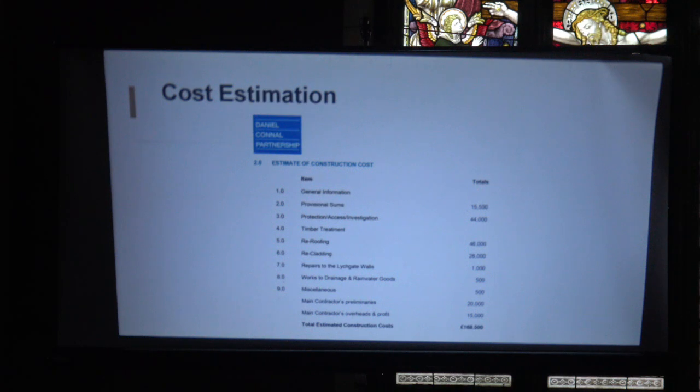So you can see the timber treatment and so on is £46,000. The cladding is another £26,000. That's the oak cladding that will go on, because we have shingles and then we have cladding around the flat bits, for want of a better word. And then there are various other items like a repair to the Lychgate and some other things. And then you've got some overheads and preliminaries, as they call it, and then the profit. So overall that comes to £168,000.